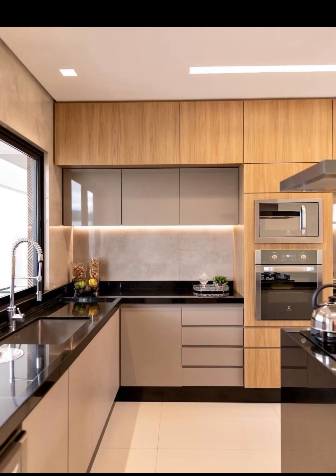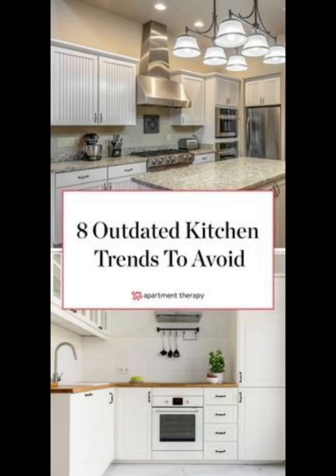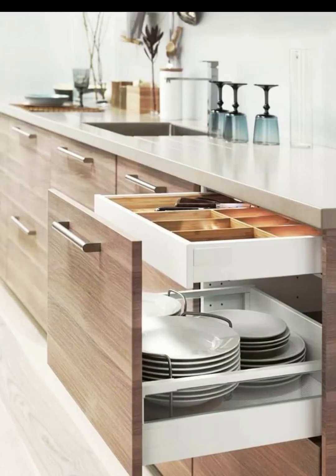And there you have it, my kitchen comrades, a collection of captivating cabinet ideas to ignite your creative spark. Whether you are drawn to the allure of rustic vibes or the sleekness of modern aesthetics, these ideas are here to inspire your kitchen transformation.